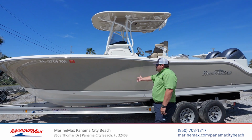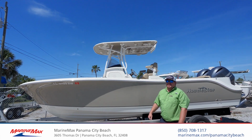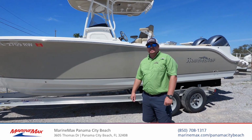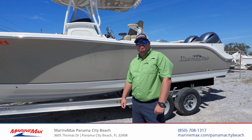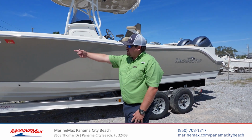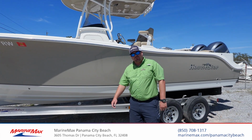You've got the beautiful tan hull color matching underneath the hardtop, white powder coat. You have a 12-inch Simrad NSS Evo 3. This boat is powered with the Yamaha 150s, full cushion package, and you also get a windlass anchor on this boat. So this is a do-everything great coastal boat.